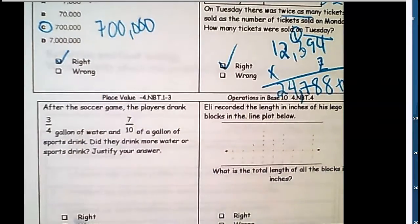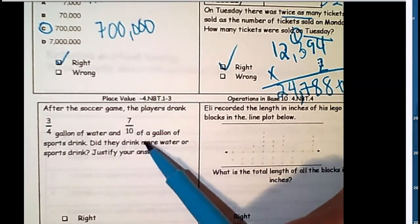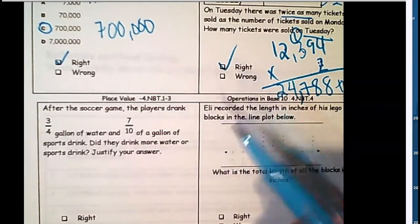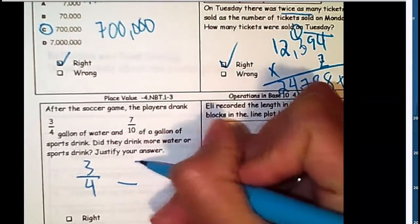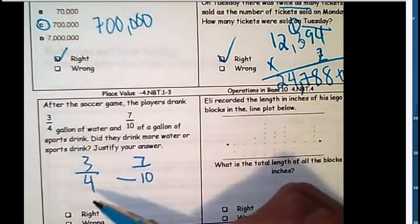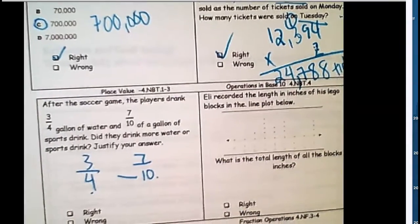Okay, so we have our next fraction problem. After the soccer game, the players drank 3/4 gallons of water and 7/10 of a gallon of sports drink. Did they drink more water or more sports drink, and justify your answer? So basically, we're being asked to compare 3/4 to 7/10. Okay? So I noticed that these fractions have different denominators, and that's why it's hard to compare them, but we can just rename them to have the same denominator.